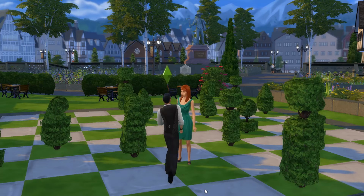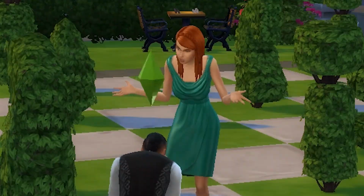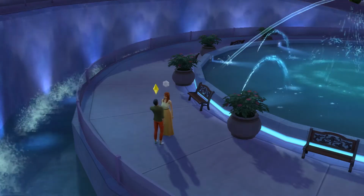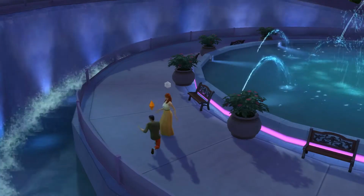Hello and welcome. We're here to talk about potential off-the-grid wedding locations for your Sims. By this I mean spots that are not a residential or community lot, but which are beautiful enough that your Sims can just spontaneously pop the question or tie the knot.